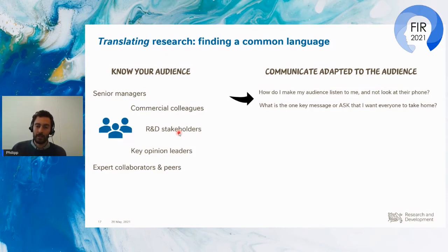The second thing is, if I have one single key message or an ask, sometimes it's a message you want to convey, sometimes it's a clear question. Let's say you want to get approval for a budget for a certain milestone. What is this one message or ask that you want to take home? If you're clear about these two, it will be much easier to make the right presentation.